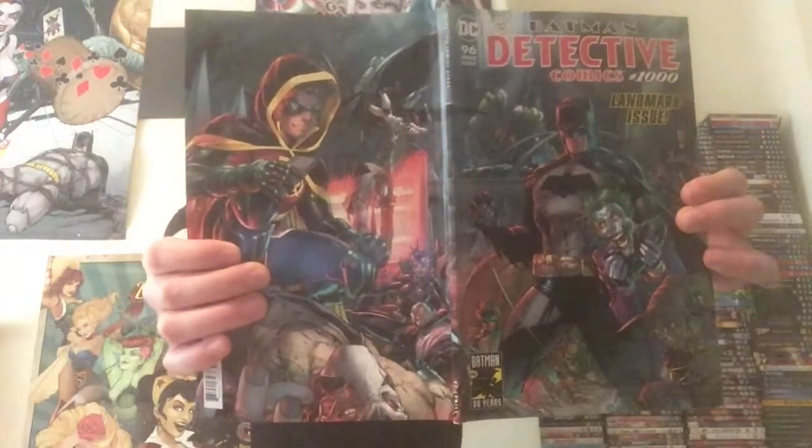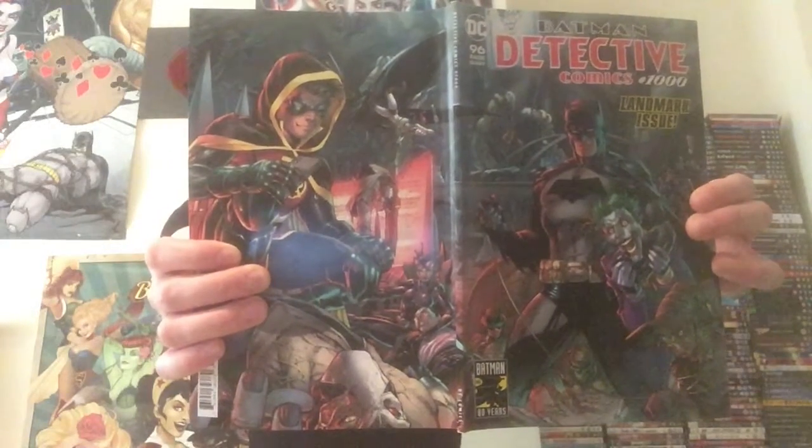I am of course going to be talking about Detective Comics 1000. And just look how gorgeous this fold-out cover is, with all of Batman's villains on there. So talking about this book, of course, there will be spoilers throughout, and I'll put timestamps down below for everything I'm going to be speaking about.